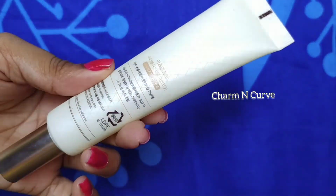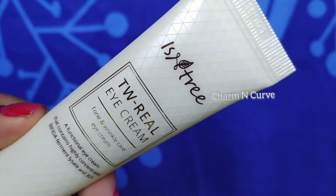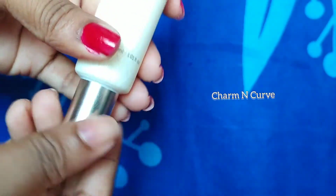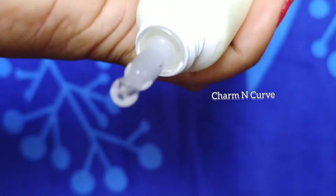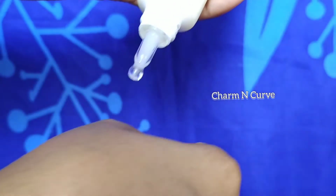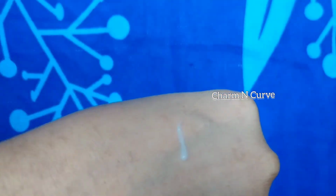Now coming to the package, it looks like a sleek tube, but look at the applicator, it's really good. It dispenses the right amount you need. Also you can apply just like that or use your finger to take it out. The consistency looks really thick, just like an emollient cream.